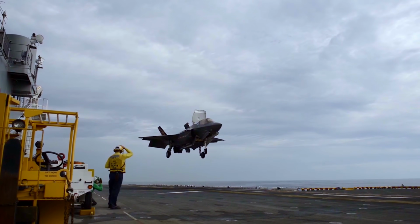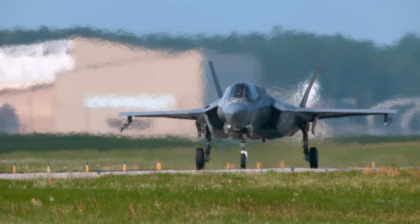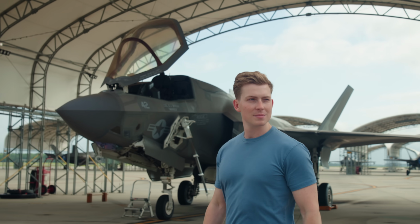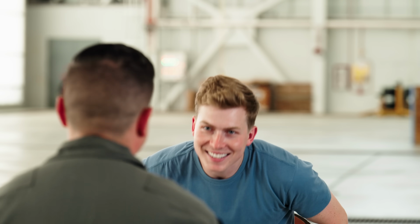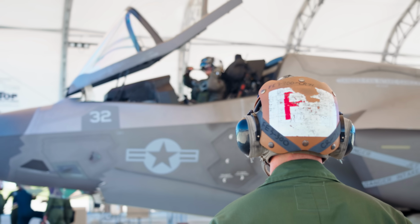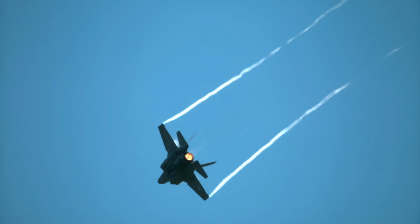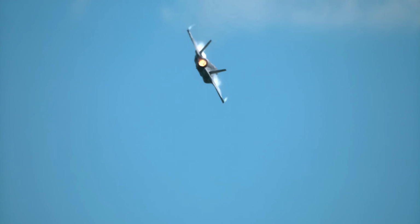We can bring that aircraft from a touchdown to a full stop in a few hundred feet. It's a fascinating design and one that I've never fully understood, until today. I'm here on the coast of South Carolina at Marine Corps Air Station Beaufort, where we'll have the opportunity to sit down with an F-35 pilot one-on-one and witness something I've been looking forward to seeing for a long time. The F-35 Bravo putting on a full flight demonstration, including a first-hand look at what this aircraft is known for, its iconic hover.